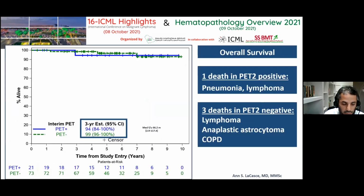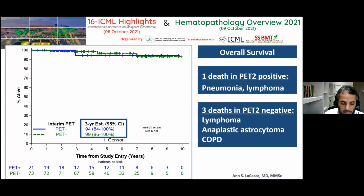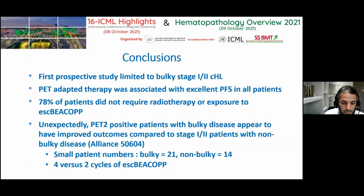Overall survival was similar in both arms, 94% in PET2 positive and 99% in PET2 negative. 1 death in PET2 positive was secondary to pneumonia and lymphoma. 3 deaths in PET2 negative were secondary to lymphoma, anaplastic astrocytoma, and COPD.